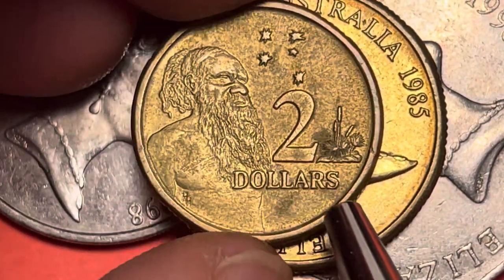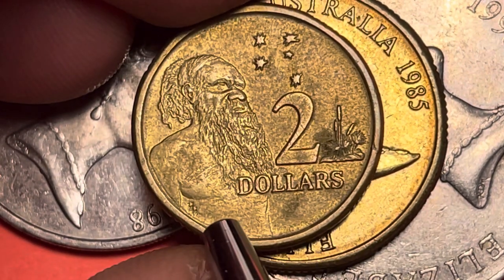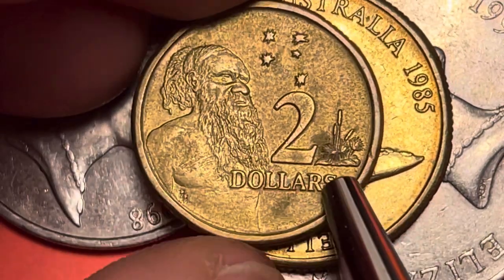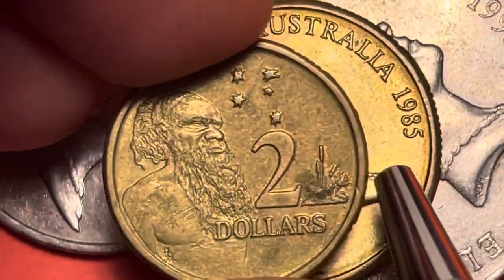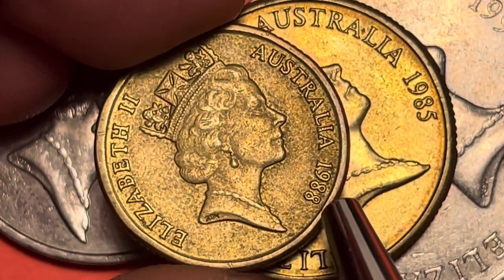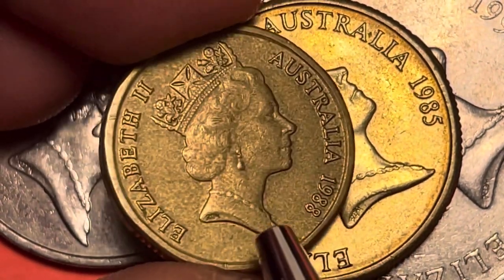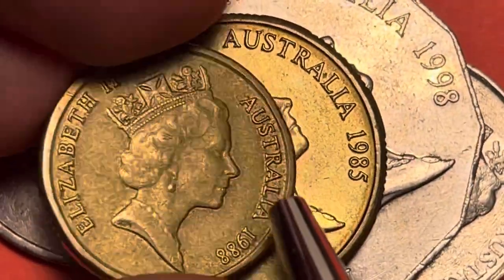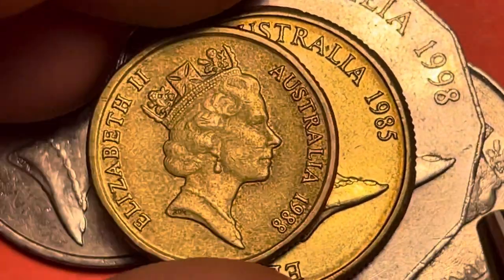In value. And that's because even though they're only 2 years of initials, in 1988 they made 161 million of these, and in 1989 they made another 31 plus million. So between the 2 years they made 200 million with the HH on them. So it's different because you don't have the HH on the other ones, but it's not rare.